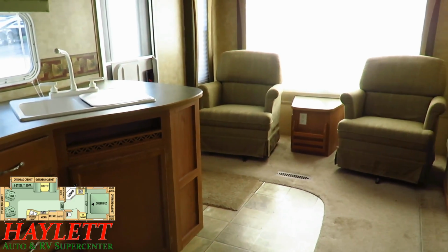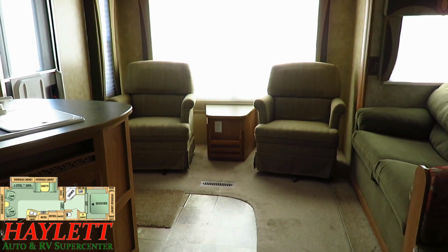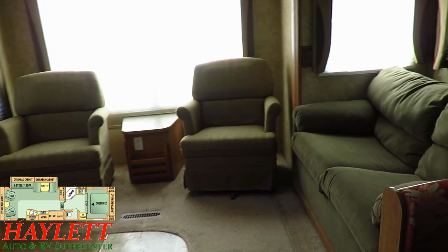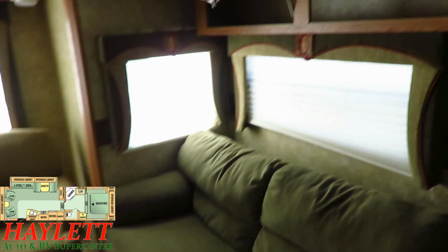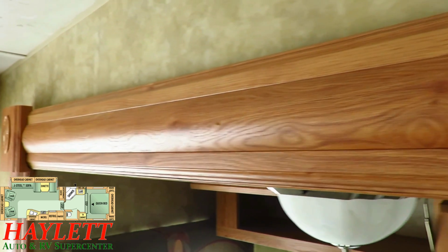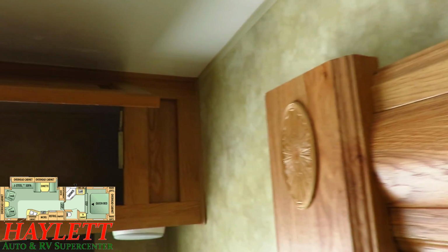Pretty conventional rear living room layout, nothing earth-shatteringly new or fancy here, just a well-built version of it. Central air, central heat to keep you comfortable. And let me get away from one of these windows, here you go, so I can get a look at that classic honey oak cabinetry. This is when I was a kid, this is what campers looked like.